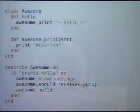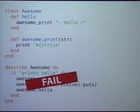So here's a really simple class. We have class Awesome, and we say puts hello. This is a common way of testing this sort of scenario: you make a new Awesome, say it should receive puts, and then call it. And that would pass. But now let's say I go on and change it. I actually don't want to do that. I want to call Awesome print now instead, and print calls print. So now we're not calling puts anymore, and so you get a fail. But actually, nothing about your code actually broke here.